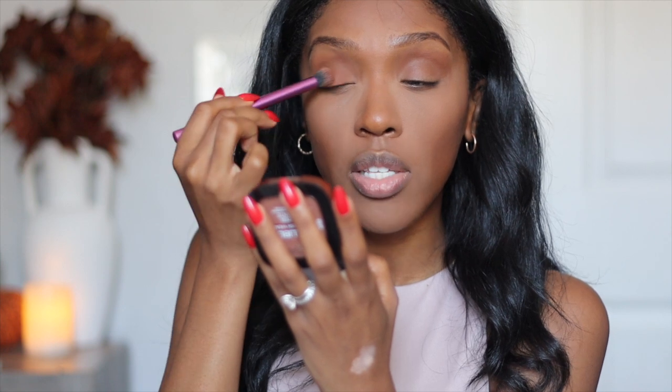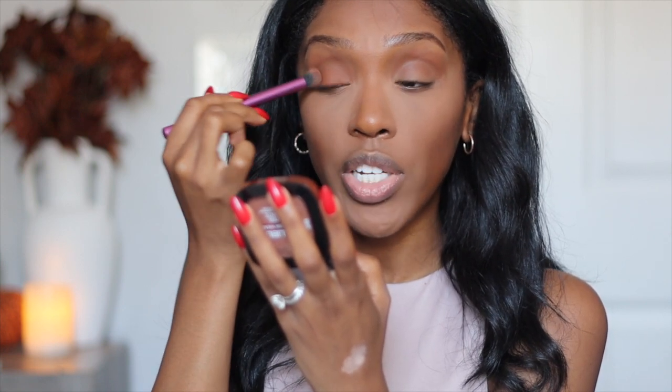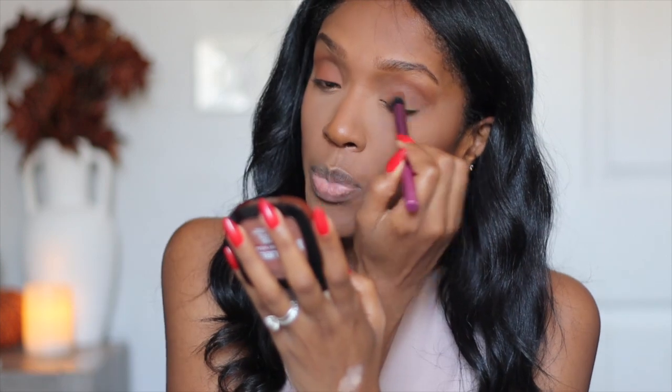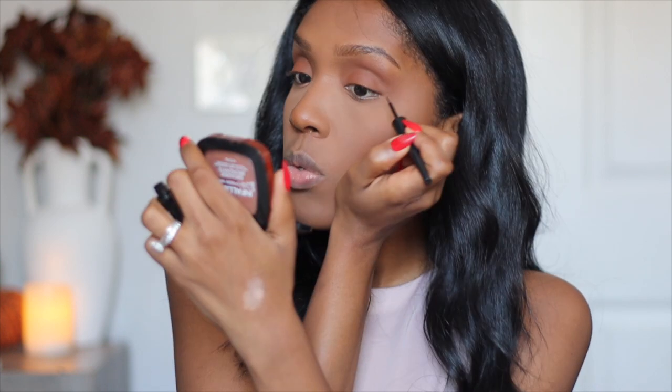That's all I'm doing. This orange just puts the prettiest color on your lid. It's a very good everyday shade. You know, just putting a little bit of color on your lid really makes your eyes pop. This color for fall is so pretty. I'm just taking that to blend it out a little bit more. And do you see that color? It is so pretty. We're going to do a wing. I'm using my e.l.f. Expert Liquid Eyeliner, because we love a wing.